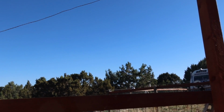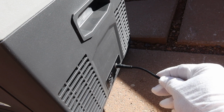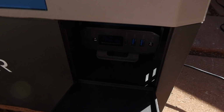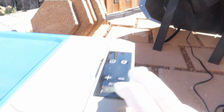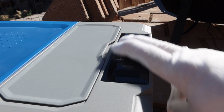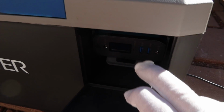Now, in order to charge this with solar, you just plug it into this outside right here. There's a 5.5 millimeter input, which connects directly to the battery inside. So you don't even need to have the refrigerator on. I have it turned off right now because I was tilting it a lot. But you don't even need to have the refrigerator on, and it will charge the battery.